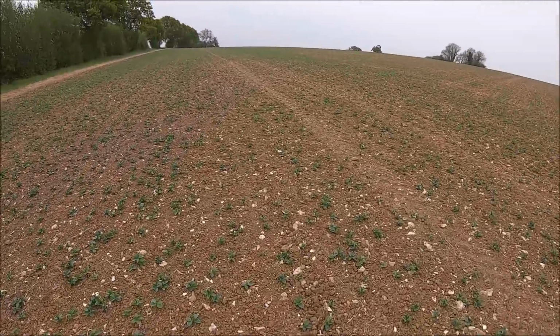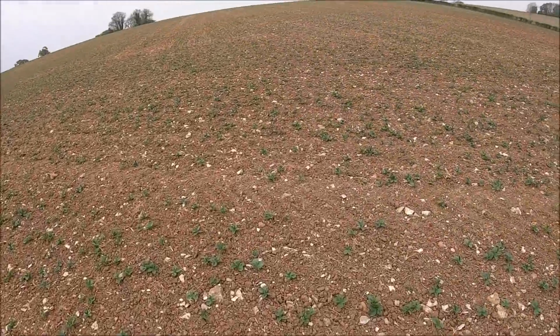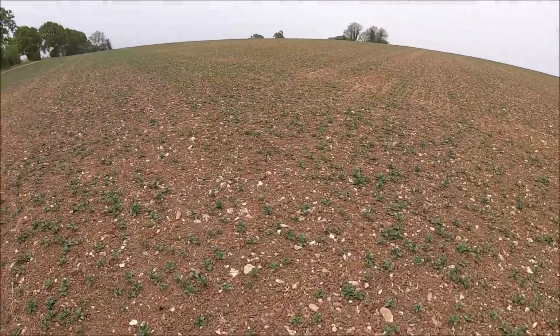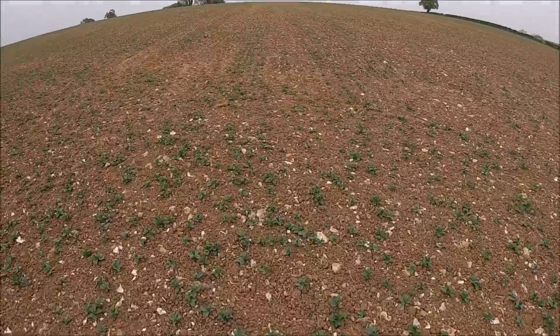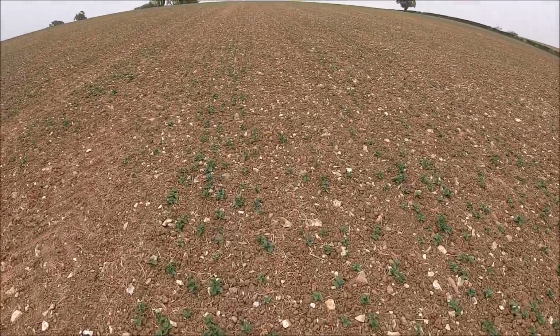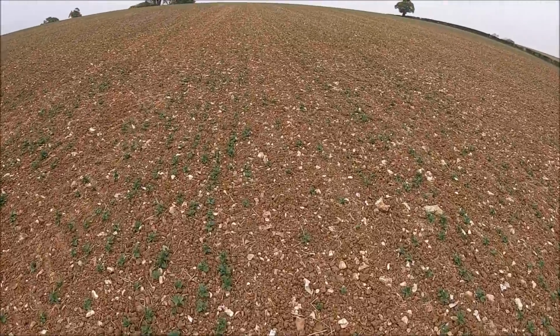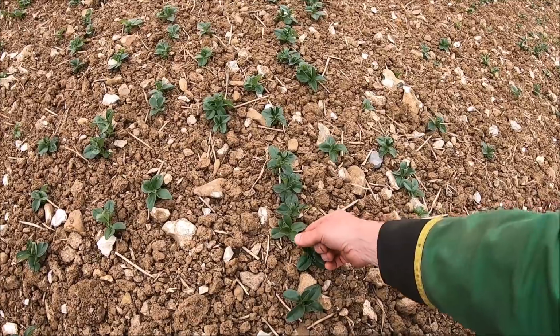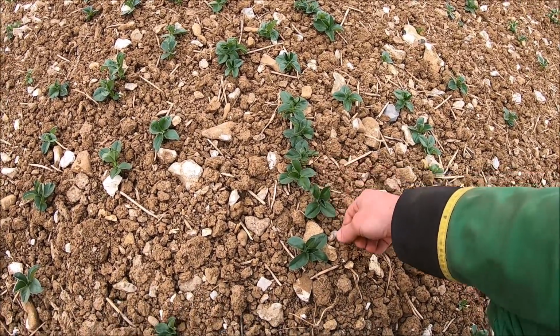I think I did end up drilling the headland twice, because on this field I got halfway through. Well, I drilled the headland and started on the land work and suddenly realised that it wasn't going very well. And then Simon came up and started cultivating, but even on the land work, it's not bad. You can see where they're recovering.